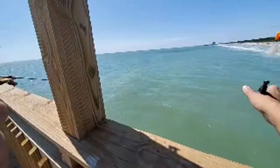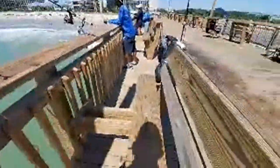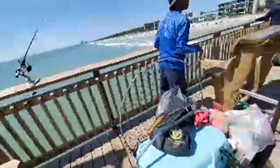Sharks and maybe some Spanish, but that'd be a suicide mission with the sharks. Yep, shark just jumped up.